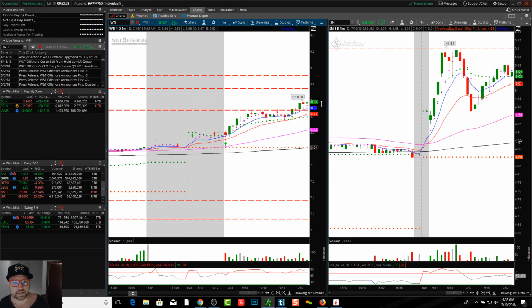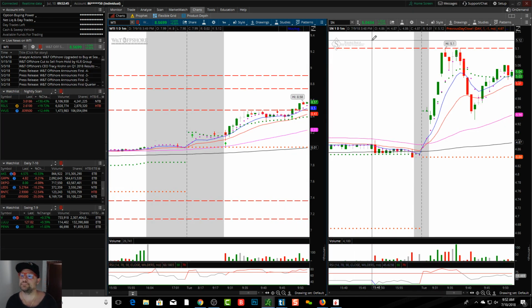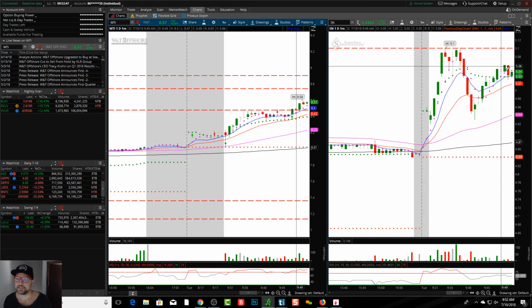Might still be bull flagging on WTI right now. Want to see if it holds and can push up. A little bit overextended on a 1 minute. Again, you can see kind of this 850. I'd use that 9 EMA on the 1 minute as your guide. Might be tweezer topping right now. Has to get above that 858 marker. SN still holding the 9 EMA. Got to be careful of this candlestick here.